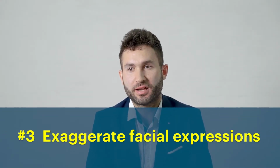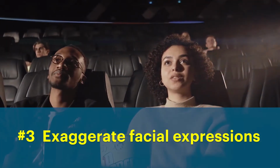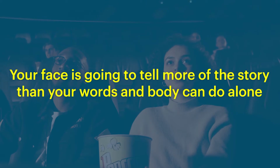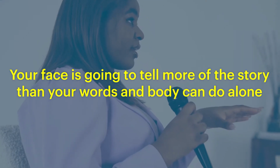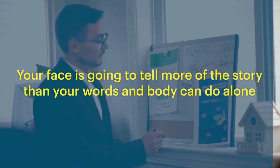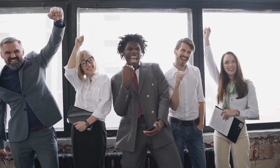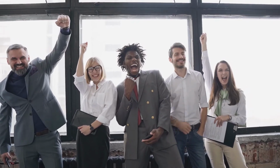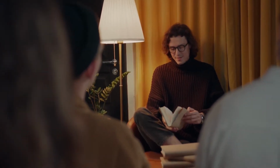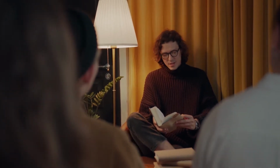Number 3. Exaggerate facial expressions. For the people in the front few rows, your face is going to tell more of the story than your words and body can do alone. When you learn to properly exaggerate your expressions, people even farther back can reap those benefits too. There is a fine line between appropriate exaggeration and becoming a laughingstock. Too much emphasis or exaggeration and you'll lose credibility. Not enough and your audience will get lost.